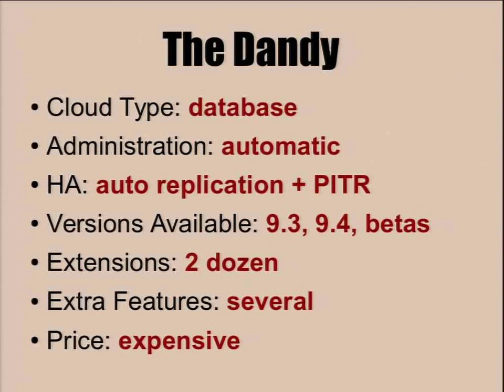Their high availability is replication plus point-in-time recovery that they manage and guarantee and restore through your various options. Versions available 9.3, 9.4. They tend to put up Postgres betas on the cloud for people to use before they're available. Again, around 24 extensions. There are several extra features that I'll mention. Pricing is relatively high on this because they're providing you with the most extra stuff and the most complete, you never administer or even think about administering the database option.